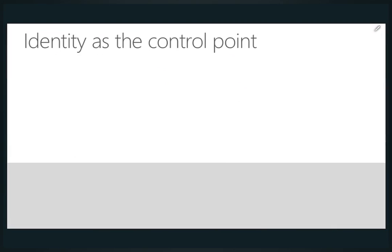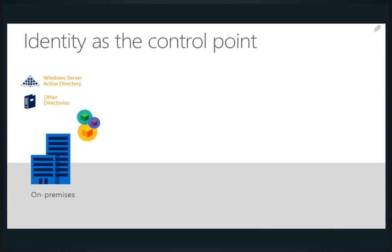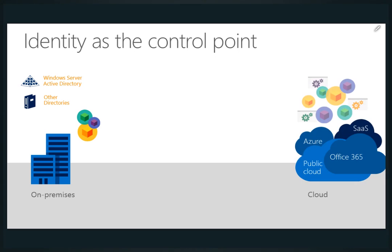So, identity as the control point. The enterprise, and most of us will be familiar with this, is typically running key applications on premises, and we likely maintain a directory of on-premises identities that we manage internally. We use those directories to access those on-premises applications, so obviously this is fairly commonly going to be Windows Active Directory. But with the proliferation of cloud applications, SaaS, IaaS, PaaS, etc., we also run some additional key applications in the cloud, and users frequently access multiple public clouds and consumer applications, and in order to do that, they need a different set of credentials for each of these applications, so that is the big bane of all of our existence.